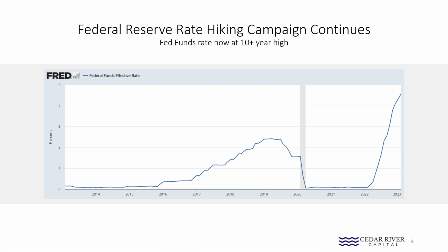There's an old investment maxim known as "don't fight the Fed." It's hard for the stock market, the bond market, or the real estate market to rally higher when the Federal Reserve is in a rate hiking campaign. This chart shows Fed funds over the last 10 years, and you can see that the Fed has been actively raising rates since early last year, and the rate hiking campaign is both bigger and faster than we've seen in some time. The main driver, of course, is inflation, mainly related to the post-COVID economic recovery amid COVID-constrained supply chains.